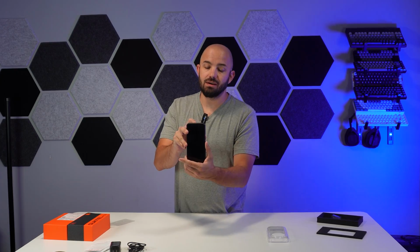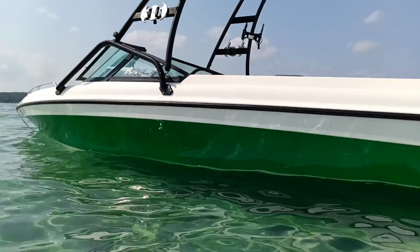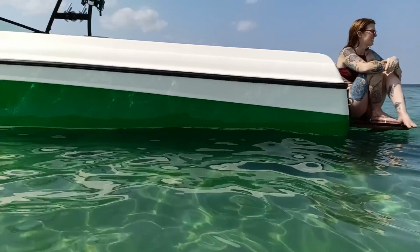So next up, let's talk about the camera. First, we're gonna talk about the good: the waterproof ability on this phone. Actually, going around it, if you take a look right here, they boast an IP68 rating. Well, they're not wrong. I took this phone with me to the lake. I recorded some footage. Here, check this out.